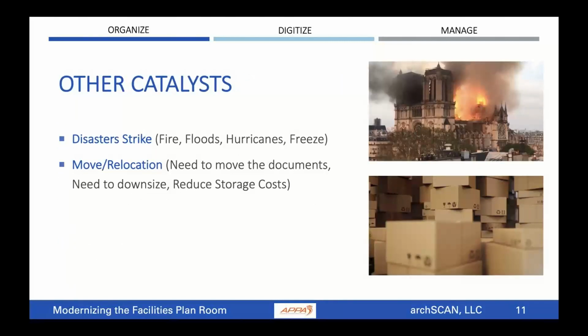There are other catalysts that cause people to actually invest in a digitization project. You never know when a disaster might strike. It could be a hurricane, it could be a flood. Let's think back a couple years ago when they had that deep freeze in Texas where all the pipes burst. Tons of paper got ruined during those events. You never know when a catastrophic fire might happen. Look at Notre Dame Cathedral. No one ever could have imagined such a thing would catch on fire. It could happen anywhere. You just never know when a disaster might strike. And if your documents are still paper, they're at risk.